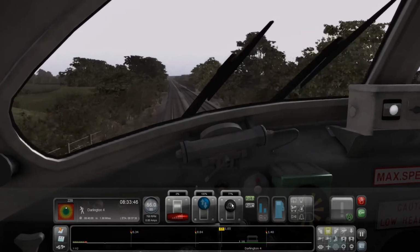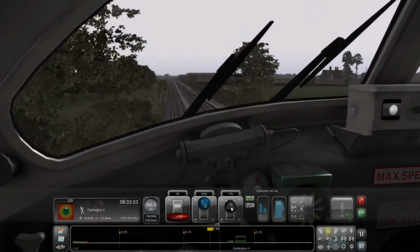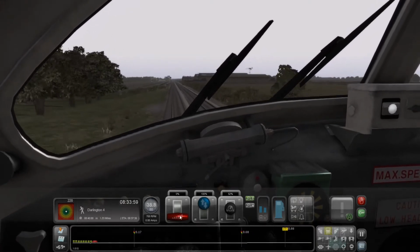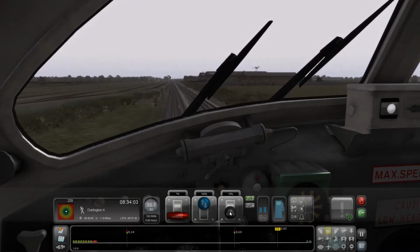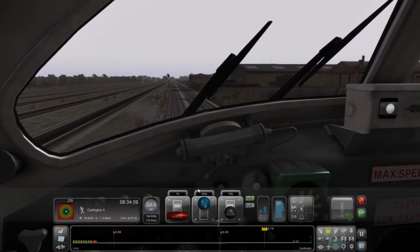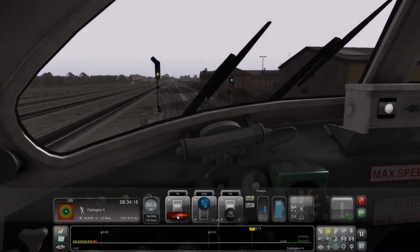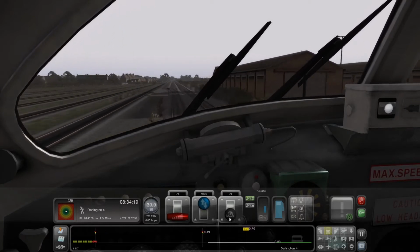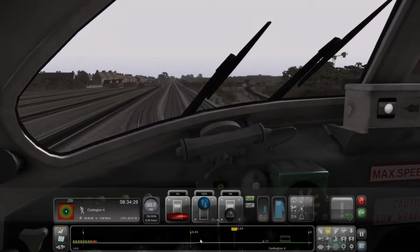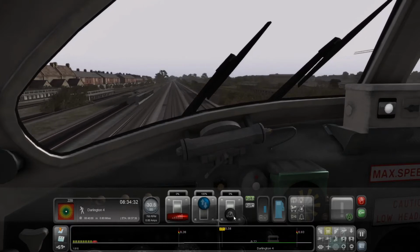Of course, we don't want to go too far on the brakes. We want a nice gentle slowdown. And we want to arrive at the red signal and just stop ahead of it. So this will be a red signal here in 0.4 of a mile, and we can just see it coming into view now.